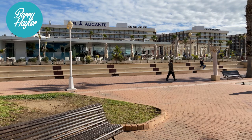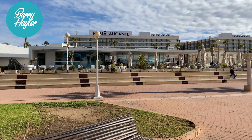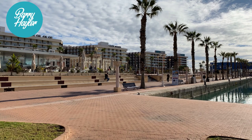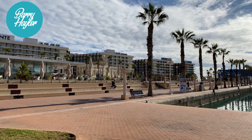There's a beautiful bar stroke restaurant here, Soho, and sitting in there you just look at the marina, which is fabulous. I've actually been in there and it's very nice. And underneath that is a big car park for a few hundred cars, which is the best place to park, because parking in Alicante is very bad, like all major cities.